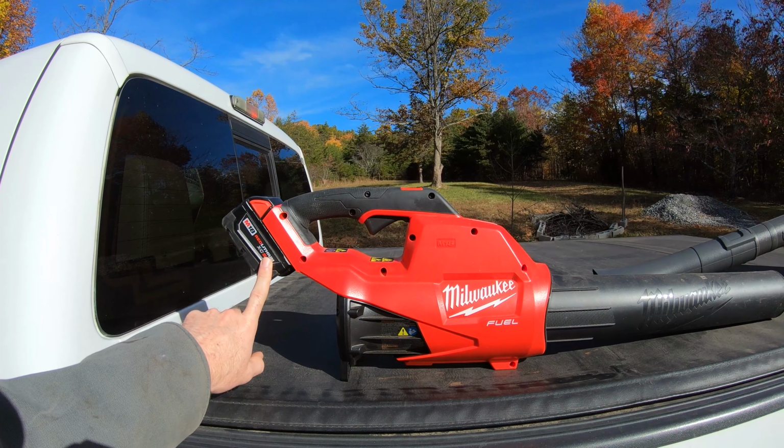Hey guys, welcome to another episode of DNS Adventures, and today we are going to talk leaf blowers. We're going to be comparing this battery powered leaf blower to this gas powered leaf blower.